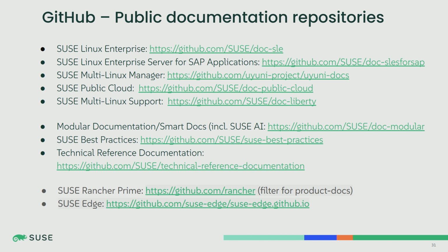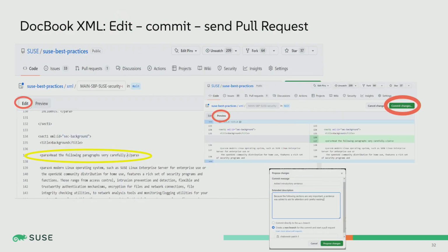For those documents where we don't have the edit source button, of course, you can also go directly into the GitHub repository. We've listed here really most of the repos that are important. Now as we work with two different document formats, a quick closer look here at DocBook XML first. We had that before. Go to edit, make your changes, go to preview if you want, submit your changes. It's the same procedure, of course, but you do it directly from the repo yourself.